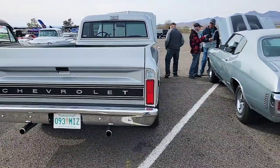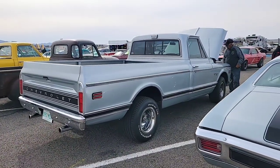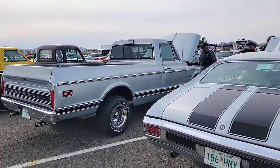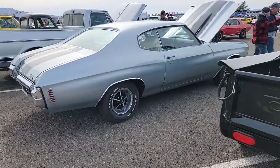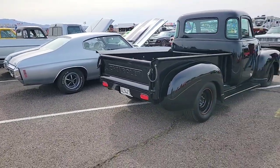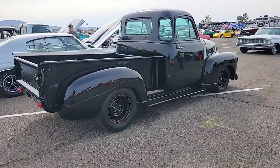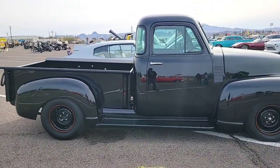Yeah, I know the new trucks are nice and everything else, but we love our old pickup trucks. And I am way out here in a quiet zone, and I'm still looking at cars. You're still looking at cars.